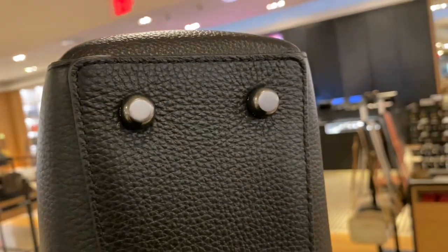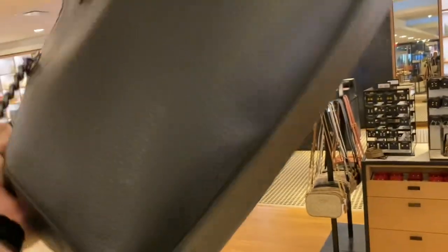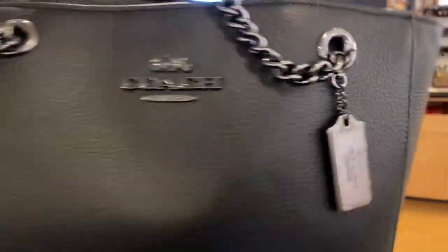And it has feet. Nice thick feet on the bottom. Style and quality points for me. Nice big beautiful hardware.